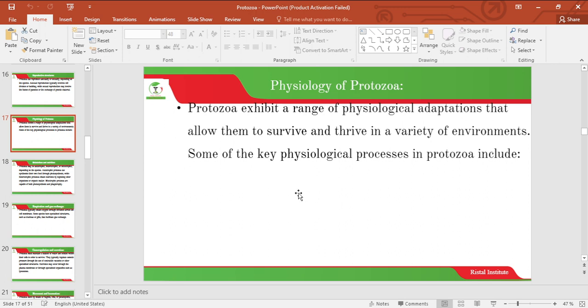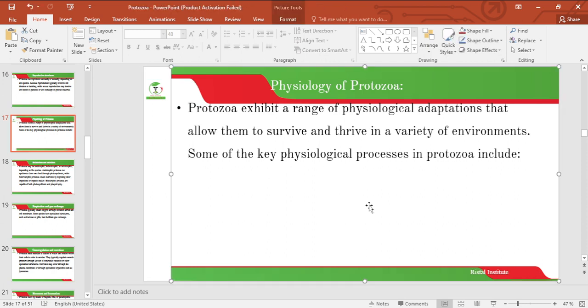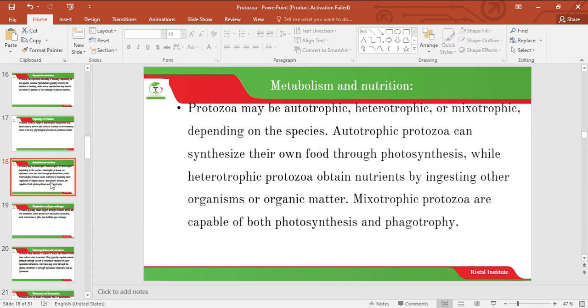Let's look at the physiology of protozoa. Protozoa exhibit a long range of physiological adaptations that allow them to survive and thrive in a variety of environments. Some of the key physiological processes in protozoa include metabolism and nutrition.